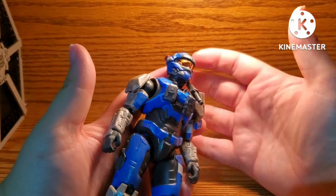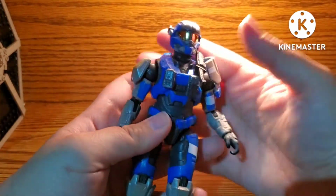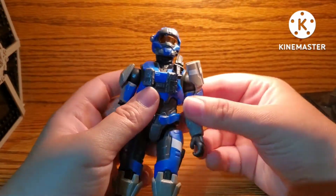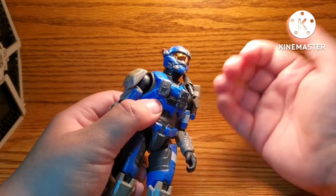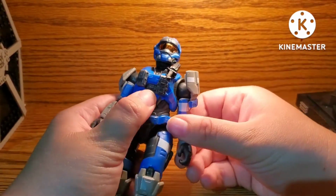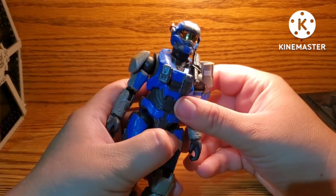This does look like Carter. The armor could be a little bit darker, in my opinion at least, but I really like this. The best part about this Series 6 of Halo the Spartan Collection figures is that they've really increased the tolerances and stuff with the figure.